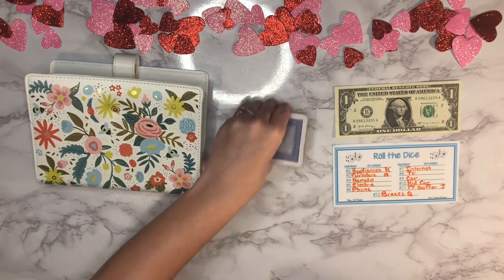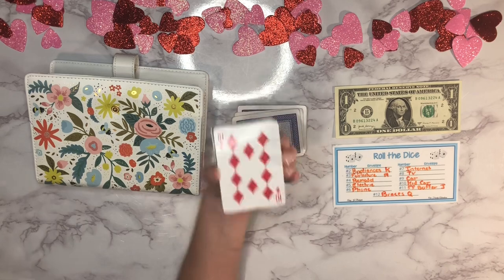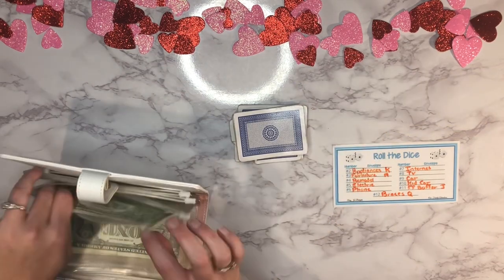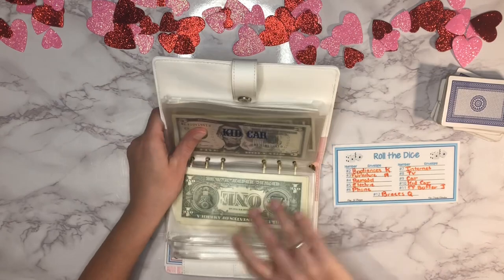So last dollar will go to, let's see here, a 10. 10 is kid's car. So last dollar going in there, and then we'll go back and count everything so you guys can see how much is in each envelope.